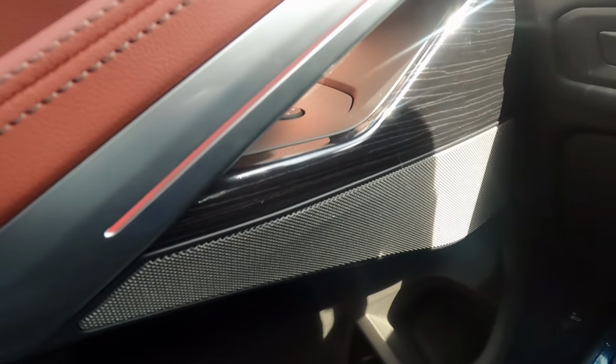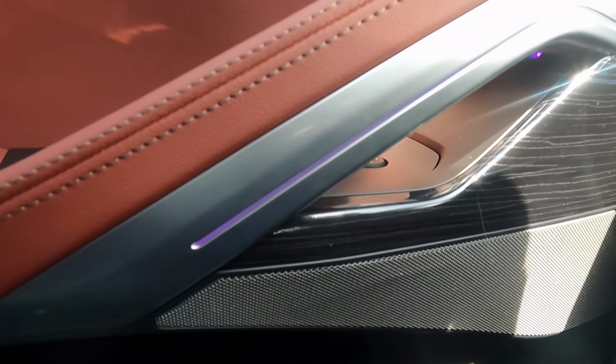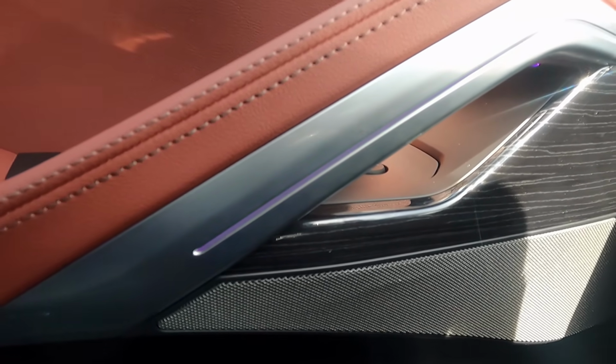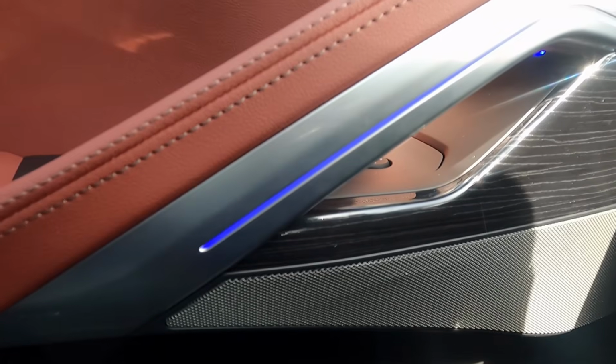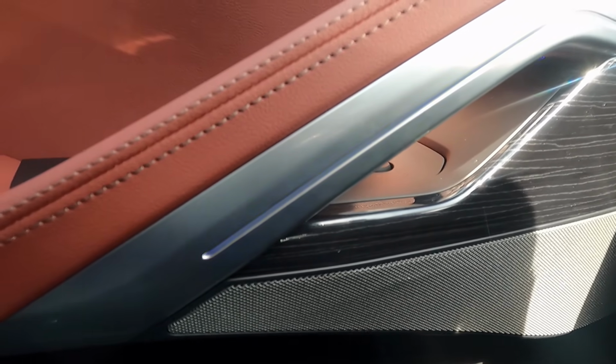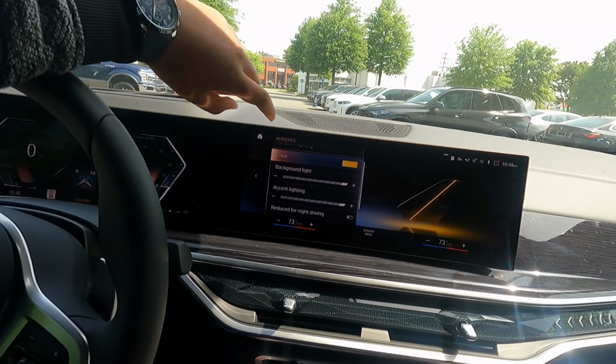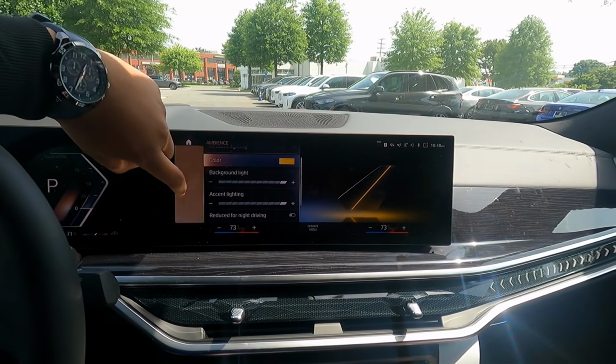So you guys can see a little strip right there. We'll go to like a purple. Let's try blue. And then gold. But I have to say it does look amazing at nighttime. Maybe I will do a separate video showing this vehicle at night.